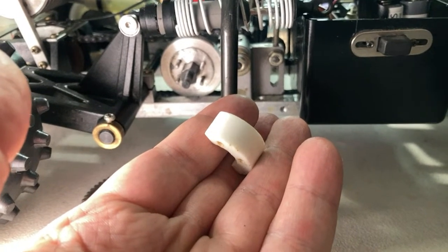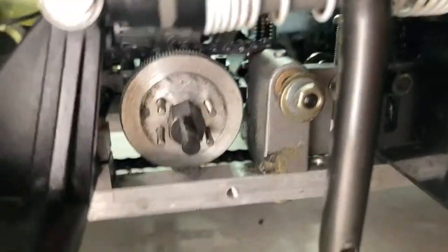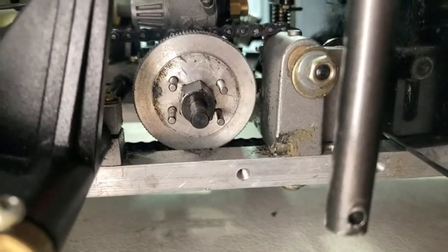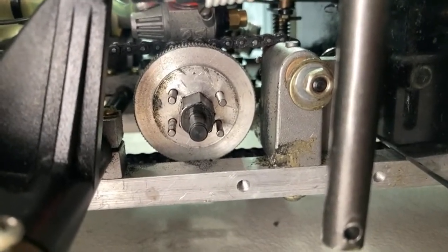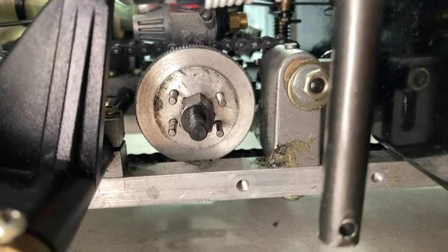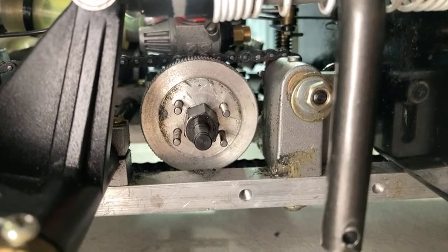Okay, Bob's RC says you can use a conventional clutch shoe and spring, just change the center flywheel nut. The problem is I cannot use a different flywheel. I need to use this flywheel. How would I do that? Unless the 2 pins come out, unless I can remove 2 pins.